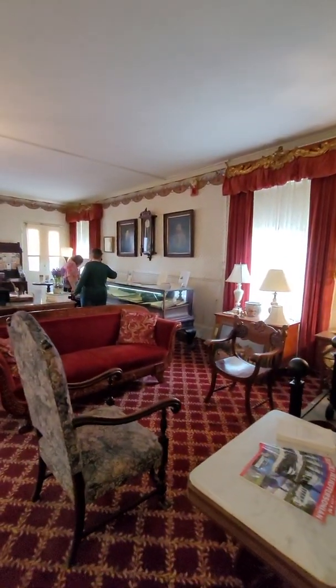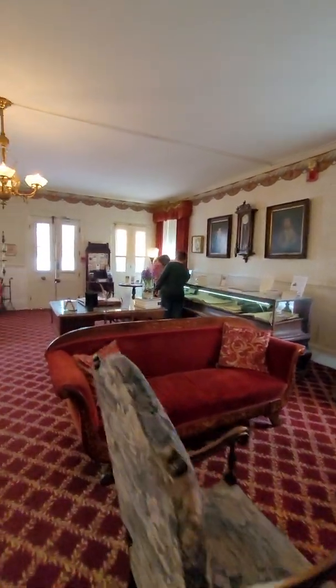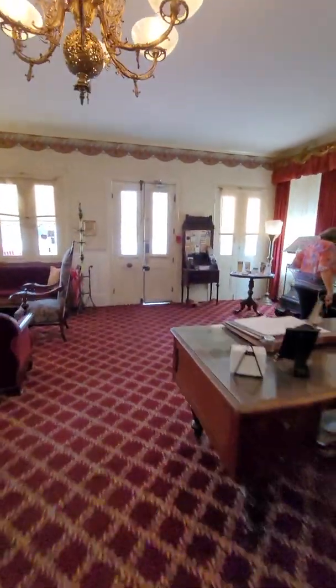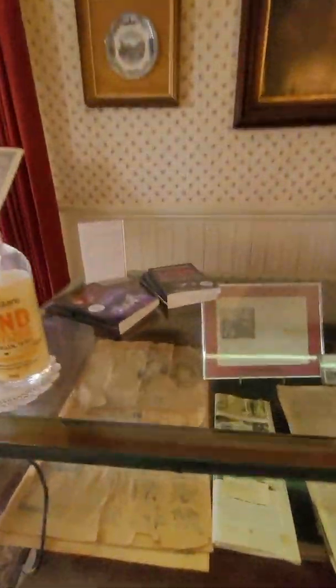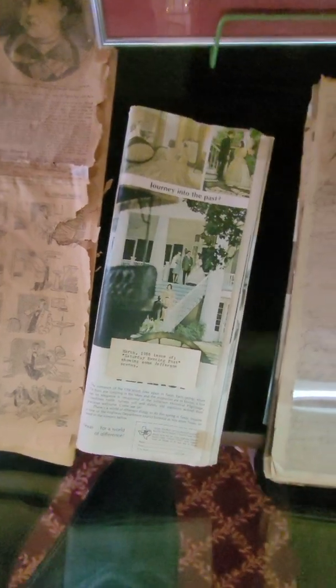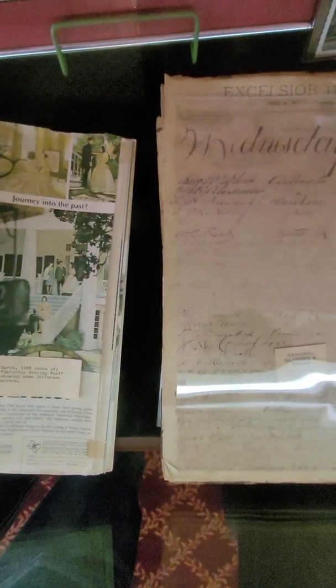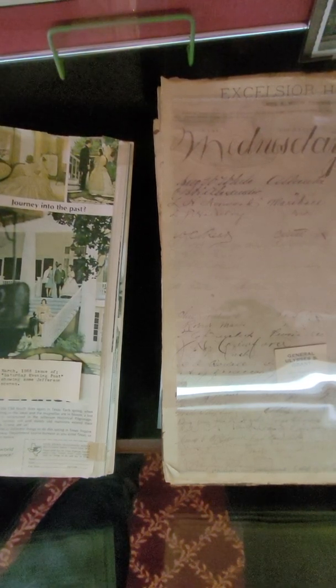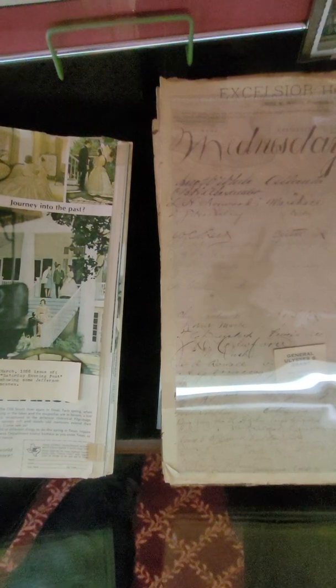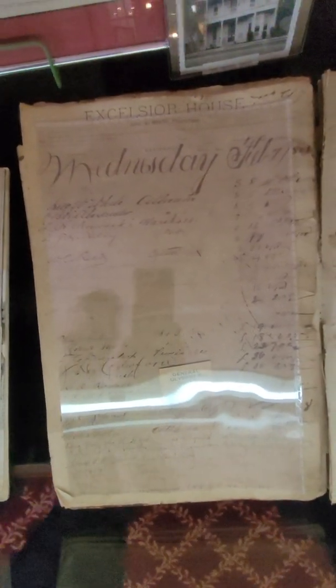Grant, Hayes, the two presidents that stayed. Over there you'll see he signed his as General Grant, because it was after his presidency. Now when Hayes stayed, and it's got a big smudge on it, he was a sitting president. And I believe it was Grant that signed his as being from Washington City. 1883 or 85? Looks like 83. And of course Lady Bird, she was here all the time.